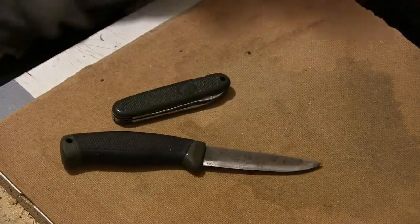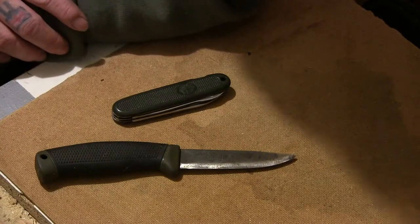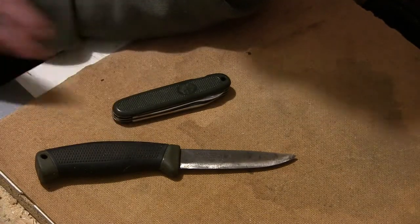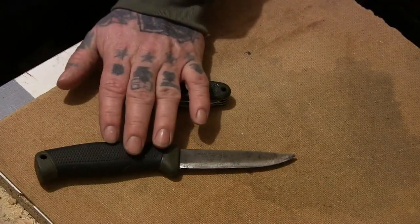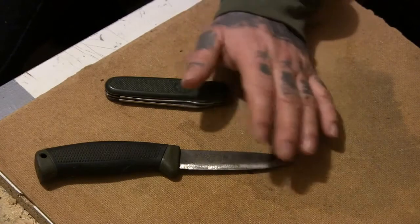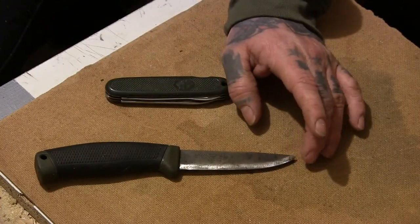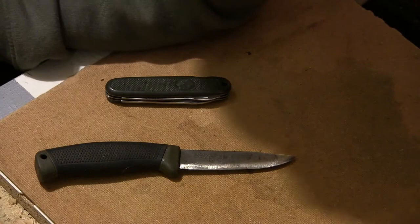Now this one is the first Mora knife I ever bought. This is the Mora Clipper, and this was bought from Ray Mears' Woodlore website. It was a limited edition one. The sheath is here somewhere, but on the sheath it's got Ray Mears' initials on. I never knew what a Mora knife was back then. I was looking on his website and I saw this knife, and it was about 12 quid, and I thought, gosh, amazing. It looked nice and the description sounded great, so I bought it.